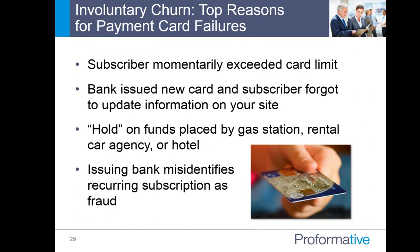There are a number of other challenges that come up. I can talk about a couple of others, particularly the last one here, banks misidentifying recurring subscriptions as fraud. One of the things that is going on with the increased level of active fraud in the network, the number of hackers that are out there, is that banks are getting more stringent in approving transactions. So that is usually a matter of working carefully with your payment processor and with your merchant bank to make sure you're in the right merchant classification code, the MCC code, so that your transactions are properly viewed as they are coming through to be processed.